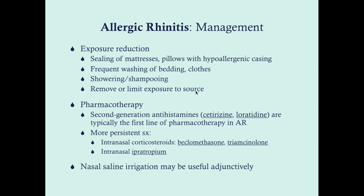Remove or limit exposure to source. That primarily here I'm talking about pets. So removing a pet from the house is an option, certainly not a rule, and it's really not emotionally feasible for most people. So the recommendation is to just sort of have the child's bedroom be pet-free. Don't sleep with the pet. I'm guilty of having my dog on my bed. Probably shouldn't, considering that I have allergies. But I'm just a shining example that patients don't always respond to what's recommended. But anyway, I talk about this in the general management of allergy section, so you can get that in greater dosage there.